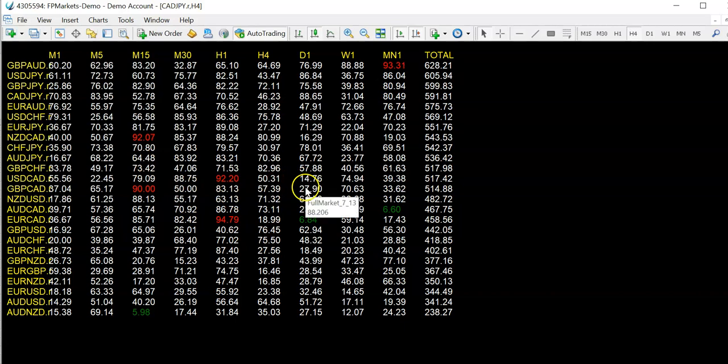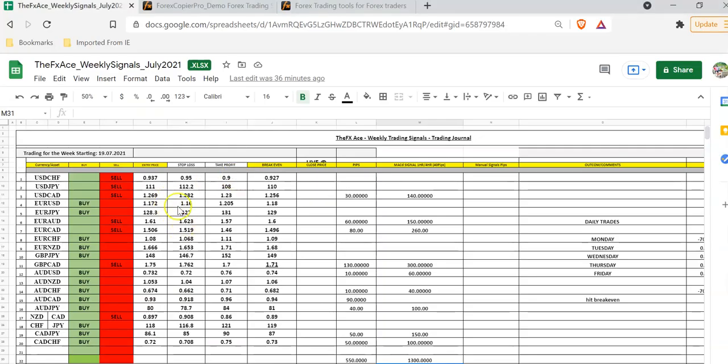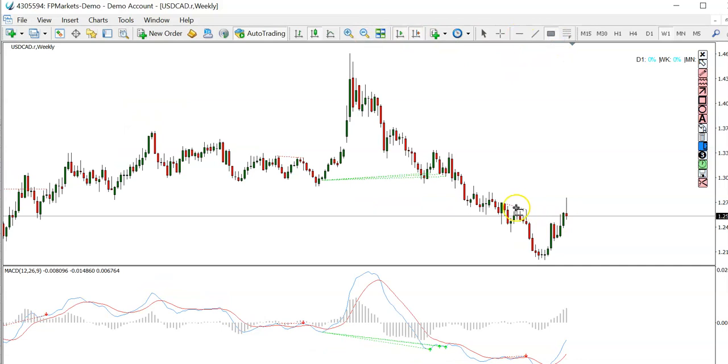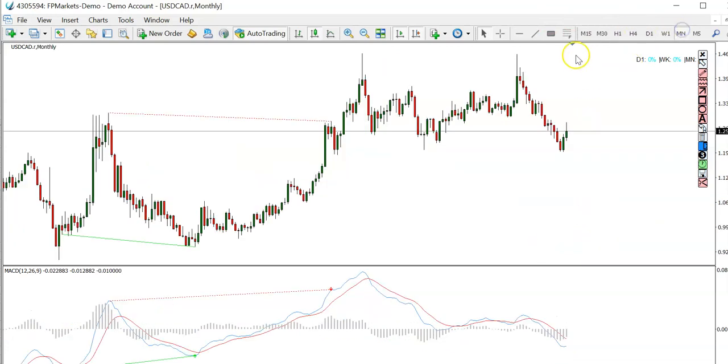I was looking to take this, so I was looking to enter this at 126.900. Basically it was the top of this range here, and this monthly area here. On the monthly charts, I've had this move down, had this small pause and this drop down. So this is the monthly area that caused this low.